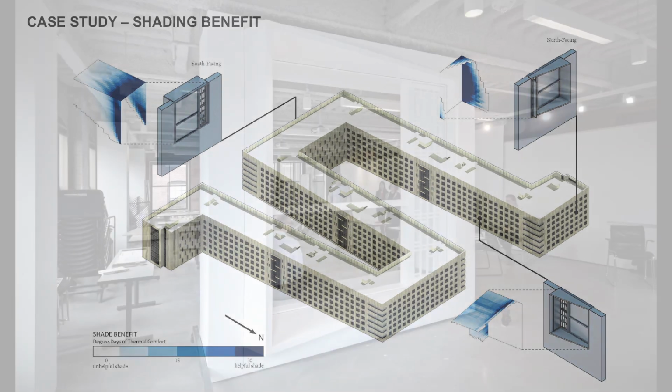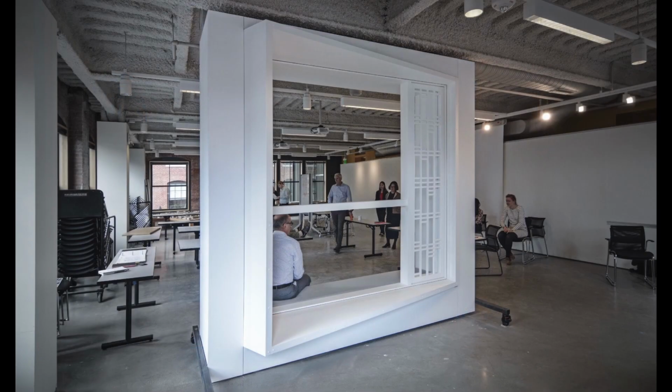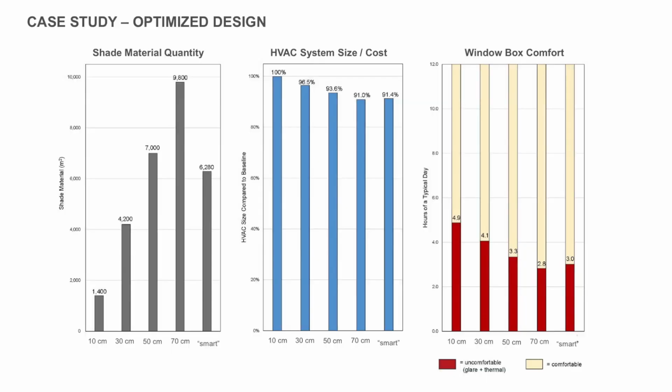We also started to mock it up to understand its impact on the occupant experience, their views, their comfort. So how does this window open to get this natural ventilation? This is a mock-up in our office where you can adjust the intermediary rail in the window to understand, if someone was lying down versus sitting, where it would optimally be to maintain those views. And when we went back and re-looked at it, we were able to decrease the material by about a third while maintaining the same performance in terms of the reduction in the HVAC system sizing, as well as the same comfort, so that we could increase the comfort sitting in that window box by about 2 hours a day.